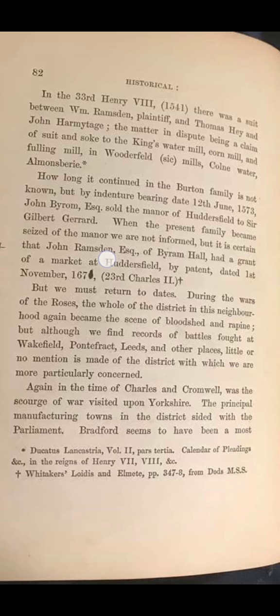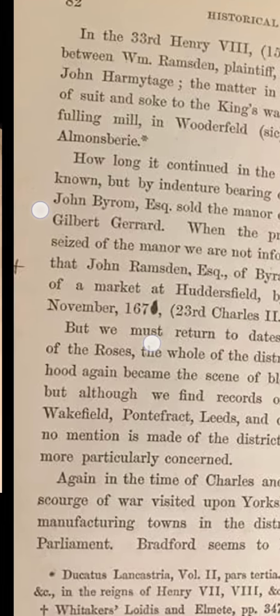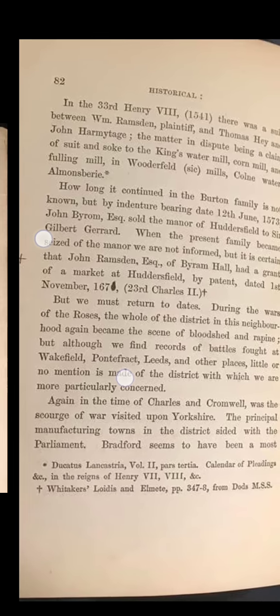Now this is just a little bit about in the 33rd Henry VIII, there was a suit between William Ramsden, plaintiff, and Thomas Hay and John Armitage, not spelled Armitage, it's spelled with a H. And the matter in dispute being a claim of a suit and soc to the King's watermill, corn mill and filling mill in Woodfield Mills, Conewater, Almondsbury, spelt Almondsbury. We've done a whole video on arms and giving alms and the meanings of arms.